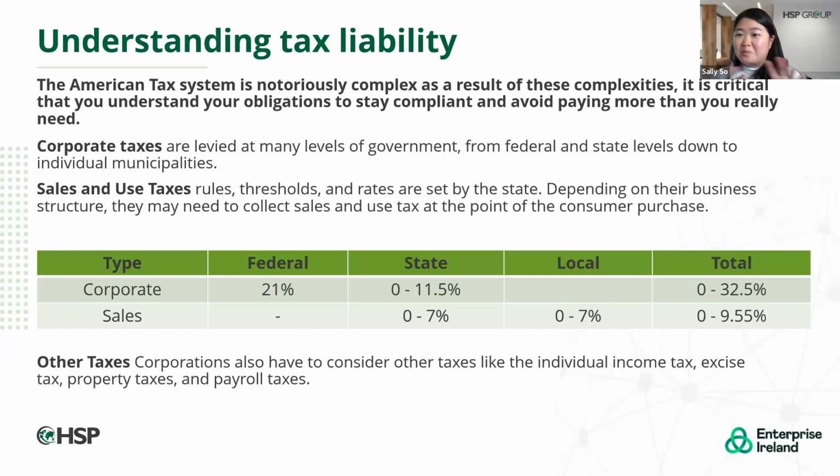So hopefully this is just a moot point, but in the off case where that state does tax it, definitely come to the likes of HSP or a tax advisor and just do your due diligence. Number 1, verify, is your operations taxable? Number 2, do you need to register? And number 3, what is your liability?